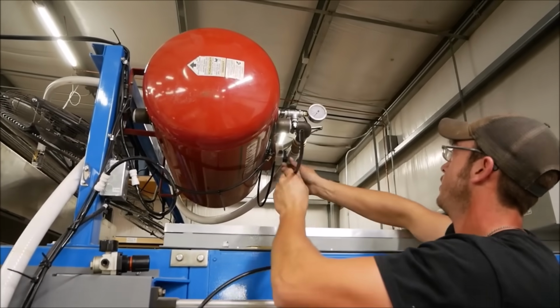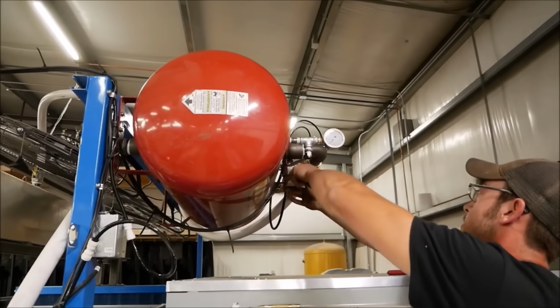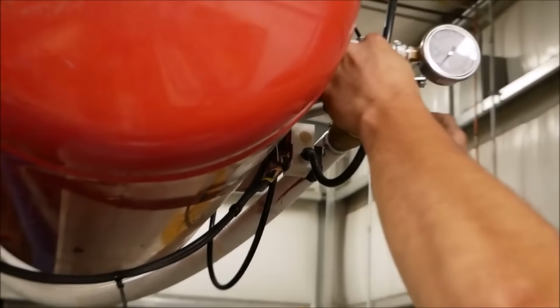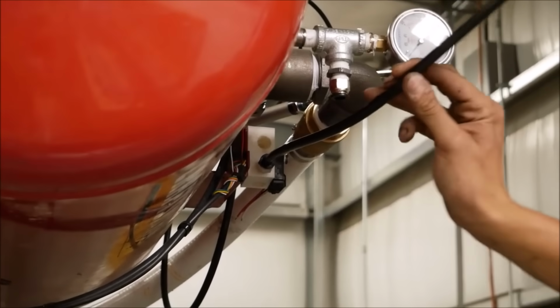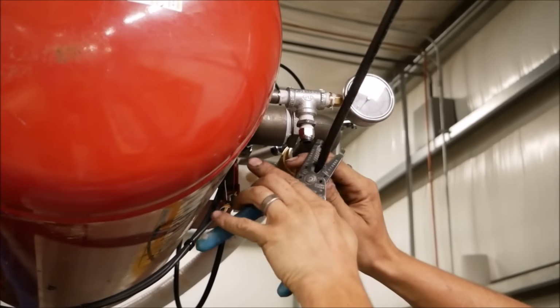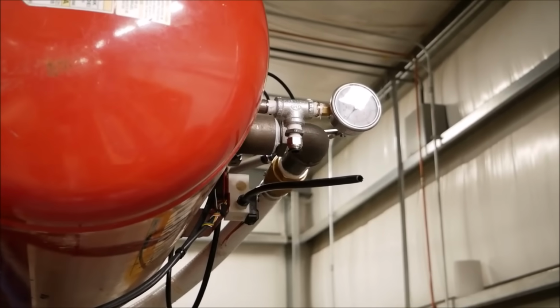Okay. In theory, that end in there. About yay area there. So definitely not for cutting. Pneumatic tube works.